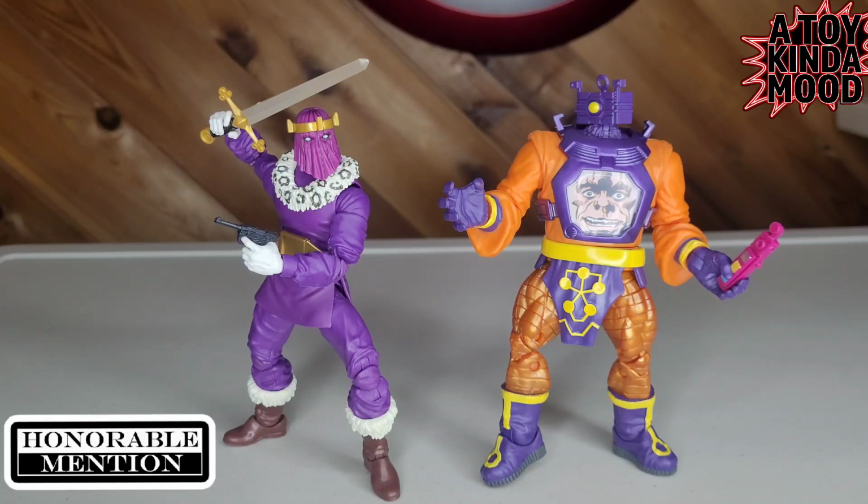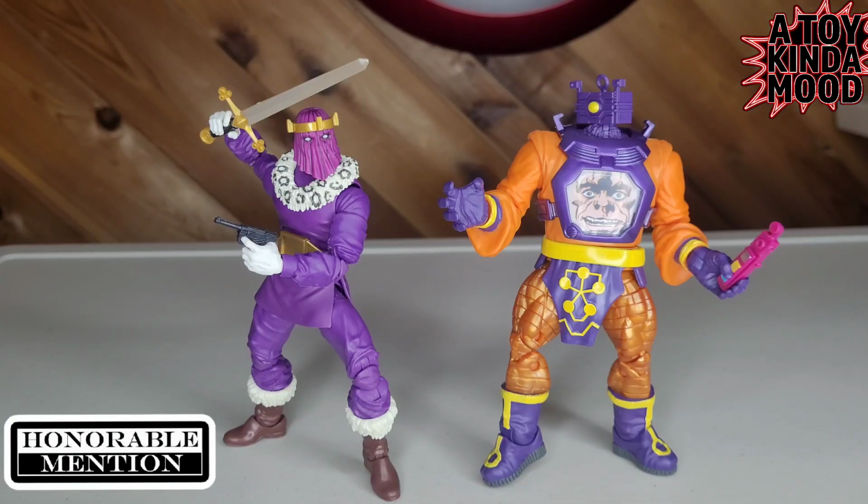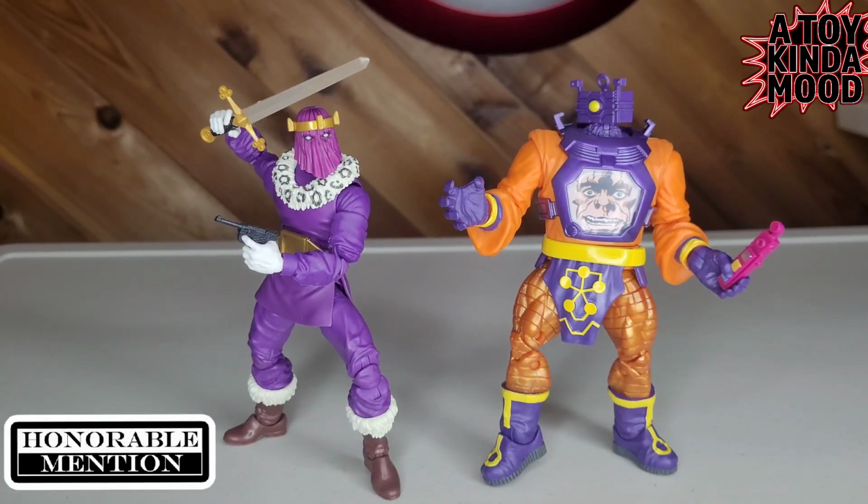And our final honorable mention was the 2-pack that rocked the G.I. Joe community. That's right. We got Baron Heinrich, Cobra Commander Zemo. Hey, they can do a mask. Why not us? So, yeah, the whole hooded Coco thing. And then you got Arnim Zola, which was previously released as a Build-A-Figure. And now it's a great opportunity to get it.